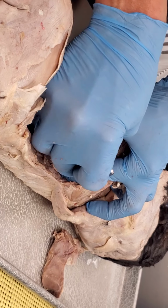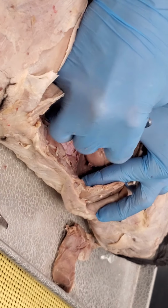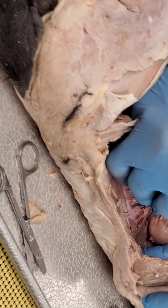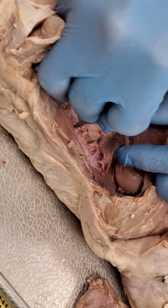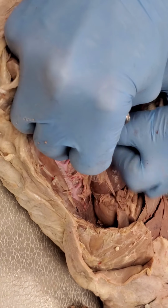All right, so here's your aorta, kind of comes to the diaphragm. And you can see again, the first branch, celiac trunk. Second branch, superior mesenteric. Go on down, here's a kidney right here, so that's a renal artery, left renal.